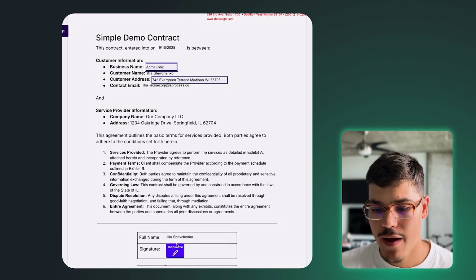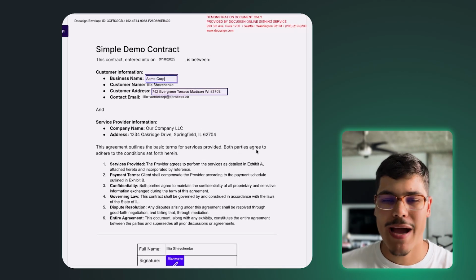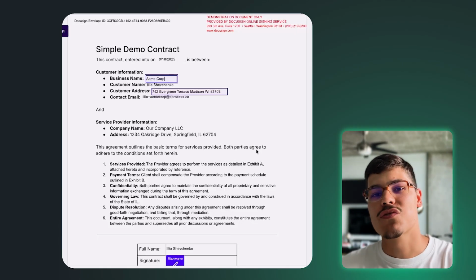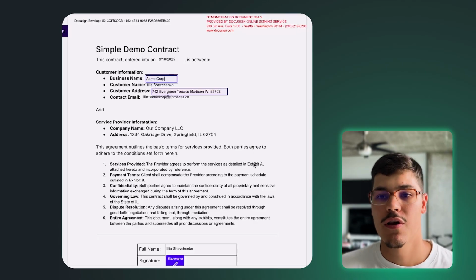Now, in this case, we have the signature box over here, but before signing, I want to imagine that I forgot to sign this email. You know, obviously, it happens sometimes. You just open the contract, you read through the contract, but you forgot to sign. So let's resend the envelope to the contact and see how it looks from within HubSpot and also inside DocuSign.